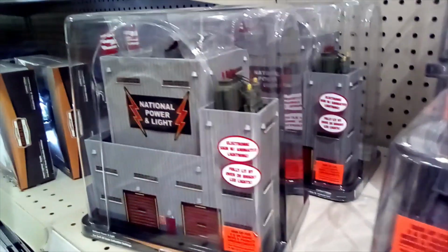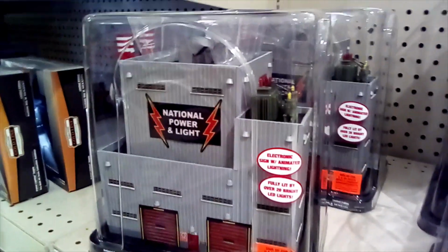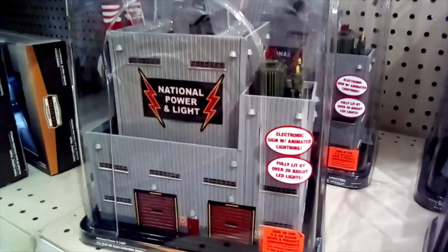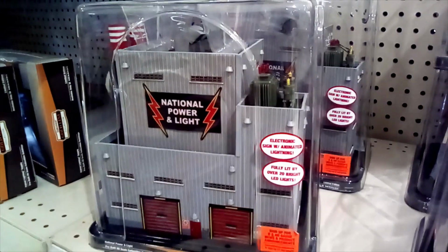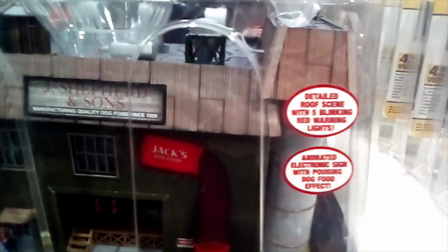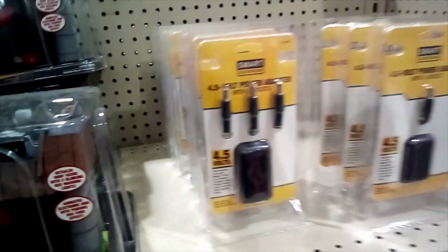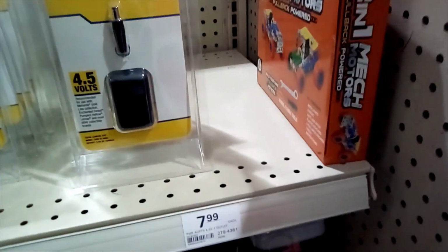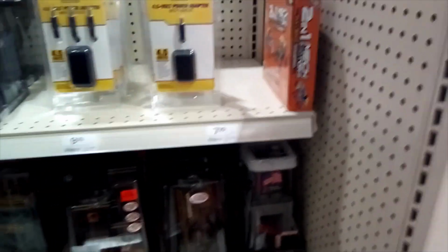I have the old version of this, the American Power and Light place. I do think the old one looks better, but of course it's not available anymore. This one looks just fine. J. Shepherd and Sons, Jack's dog food for Jack the German Shepherd. Their power supplies, you got it with 3 plugs or with 1 plug, all from one outlet either way.